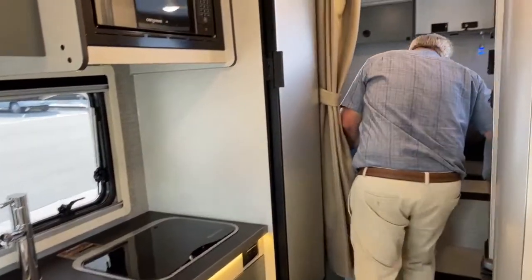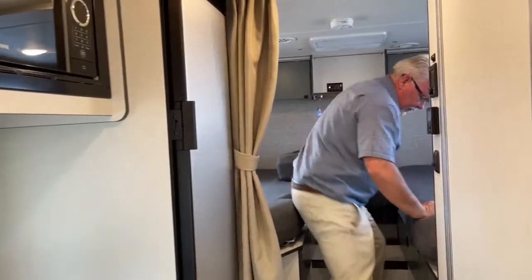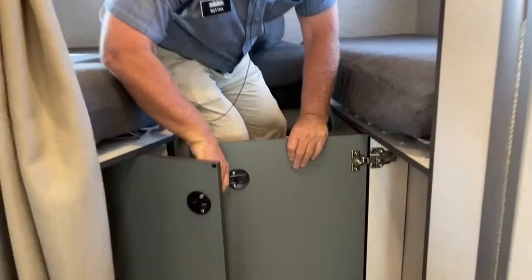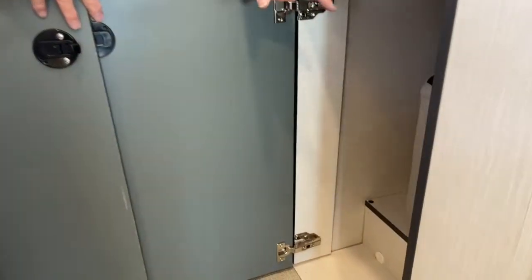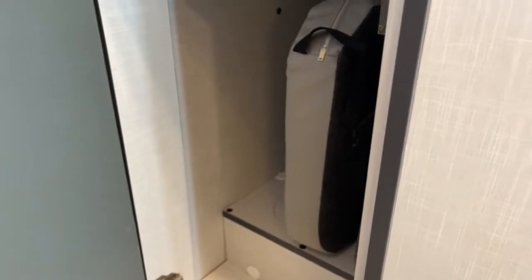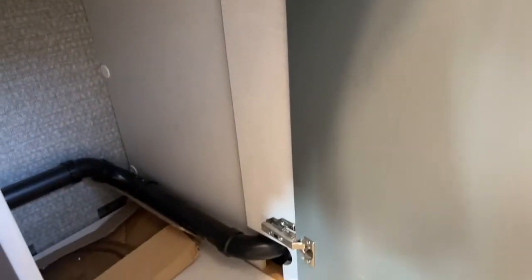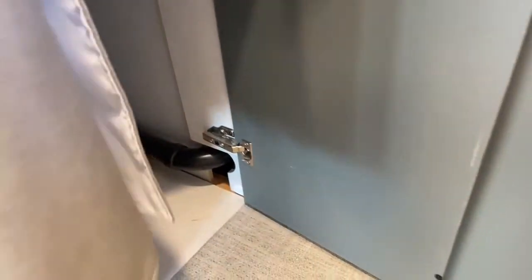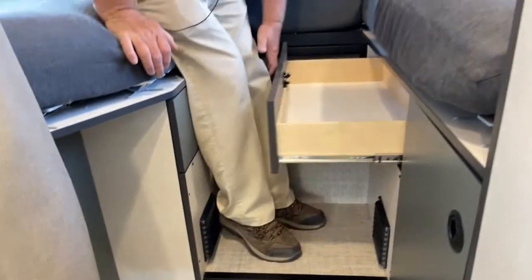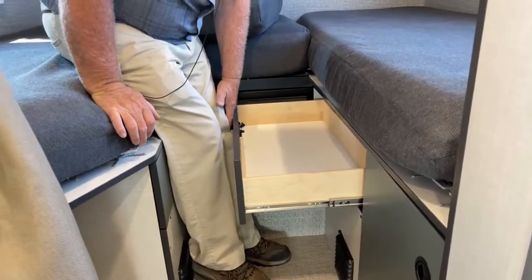As we come back into the sleeping area, first of all, you've got storage on both sides here. Now, what you're seeing there is your booster seats. When you turn that driver and passenger seat around, they elevate you up a little bit. And over here you can see you've got your microwave tray, room for more items. And then you also have pull-out drawers under each bed.